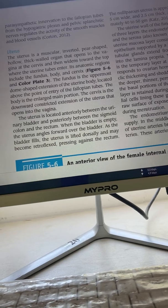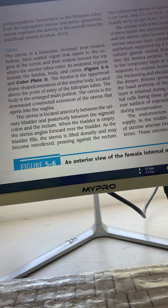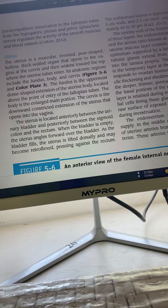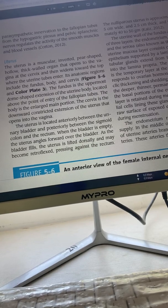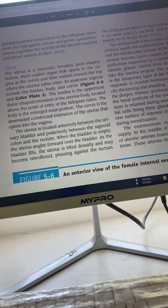The uterus is located anteriorly between the urinary bladder, posteriorly between the sigmoid colon and the rectum. When the bladder is empty, the uterus angles forward over the bladder. As the bladder fills, the uterus is lifted dorsally and may become retroflexed, pressing against the rectum.